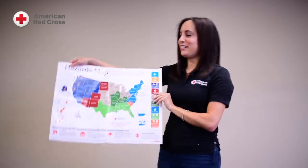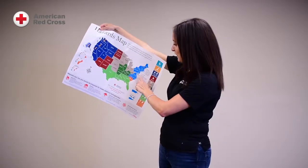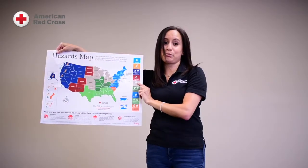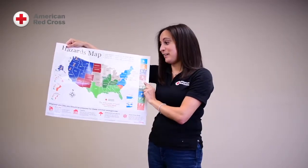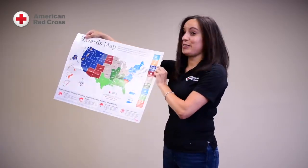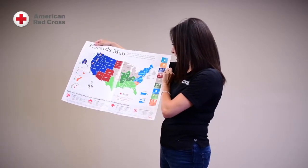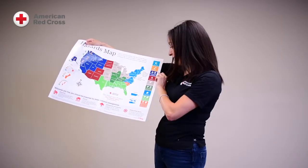All right, so as we look at this hazards map, we can see that since we live in New Jersey, we're in this light blue section right here, which shows that we are really, really prone to hurricanes. In New Jersey, we all know that we can experience other types of disasters. We might not have tsunamis, but that's definitely a disaster that can happen. We might not have volcanoes too, but it's something that also still happens. You'll see in the dark blue, they do experience earthquakes and wildfires.